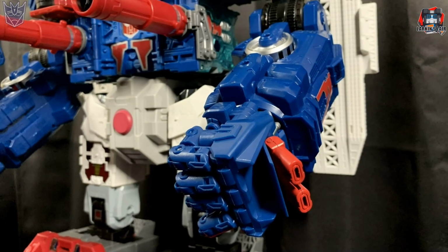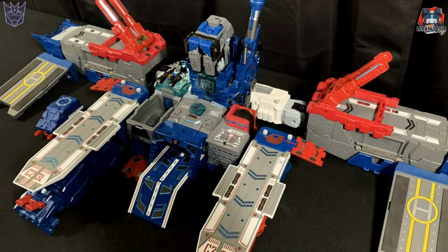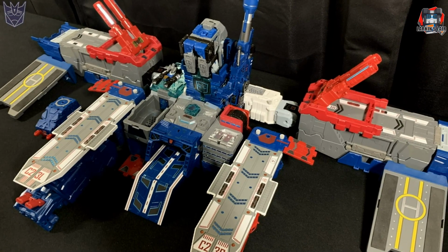I wish the base mode was more G1 like, but because they reused the legs of Metroplex, it is what it is.